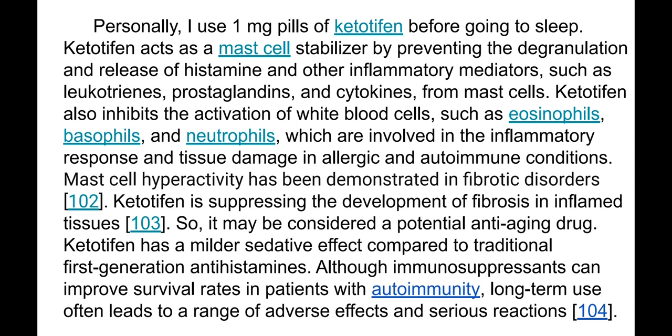Ketotifen also inhibits the activation of white blood cells such as eosinophils, basophils, and neutrophils, which are involved in the inflammatory response and tissue damage in allergic and autoimmune conditions. Mast cell hyperactivity has been demonstrated in fibrotic disorders. Ketotifen is suppressing the development of fibrosis in inflamed tissues.